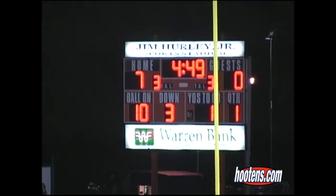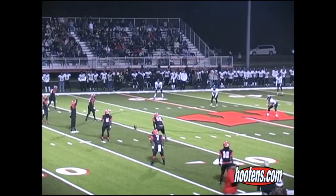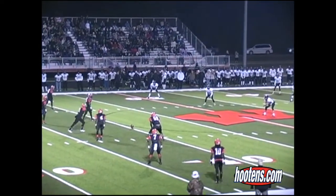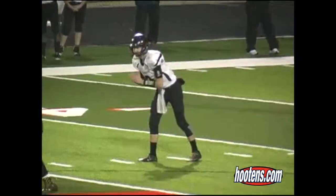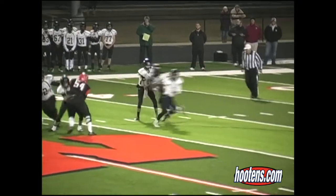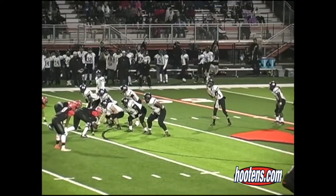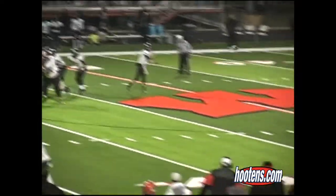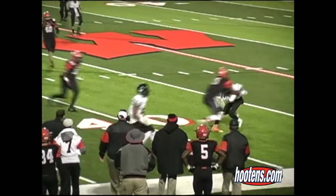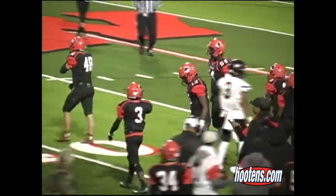Yep, his extra point is good. So with 4:49 left. Tackle made by number 13, Traylon Burks. I'm saying I get it. Oh, wow. Tackle made by number 13, Traylon Burks.